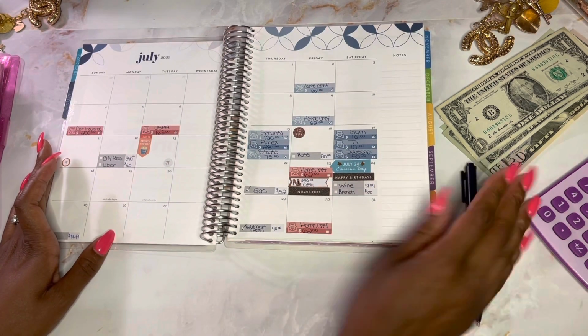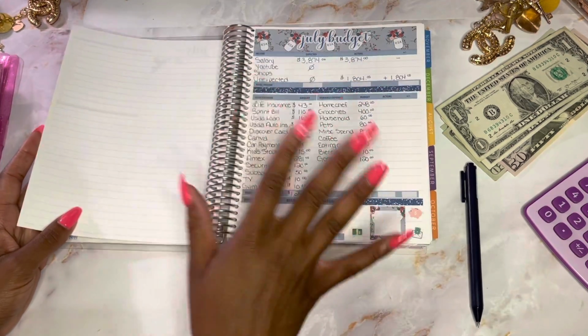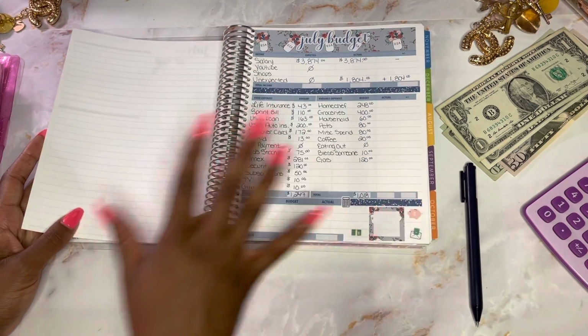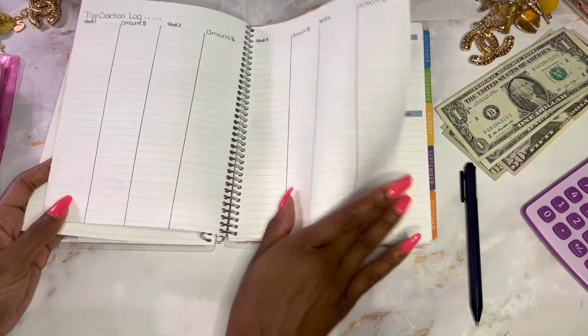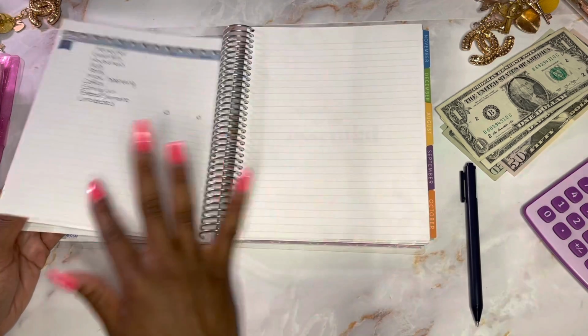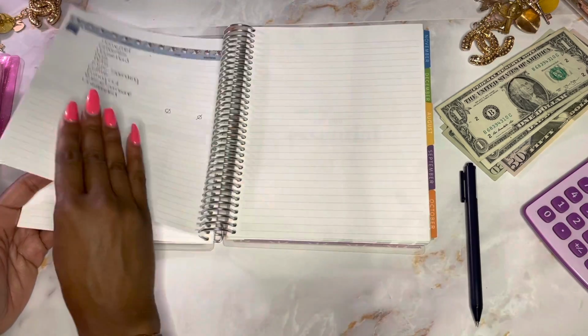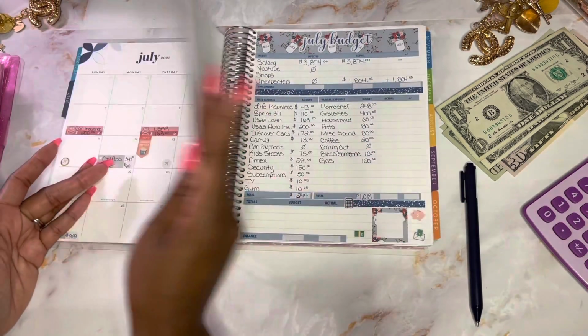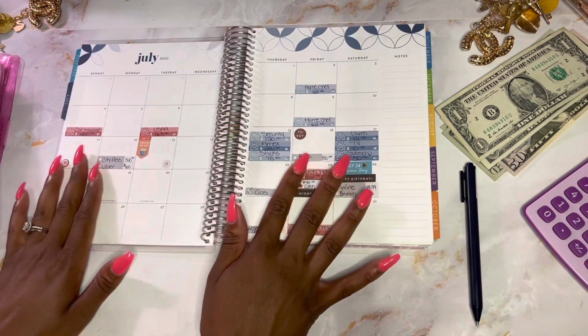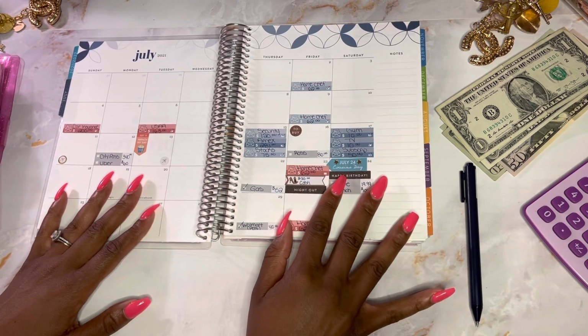Moving forward for my August setup, I do plan to have a dedicated sinking funds page. You guys know I just moved into this, so I'm still playing around with the setup in regards to how I want things to look. I kind of did a mock-up of July and I'm working backwards. So I'm still working on that. Definitely watch my August budget setup if you are interested in seeing what that looks like. But for now, we're just gonna go based off of the stickers.